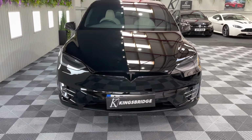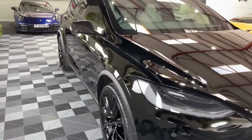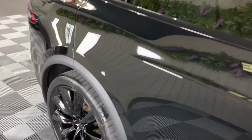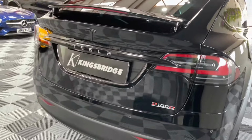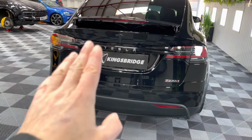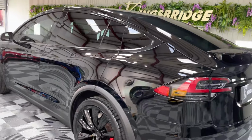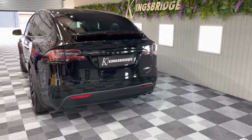The front badge is there wrapped in satin black. And then of course all the trim has been finished in gloss black as well, so there's no chrome on this car, and again that just helps it look like the ultimate Batmobile. So we take off the Model X badge, we've just got the P100D and the Tesla, and again the satin black Tesla badge there. We've got the fixed rear spoiler at the back. It is a phenomenal bit of kit.